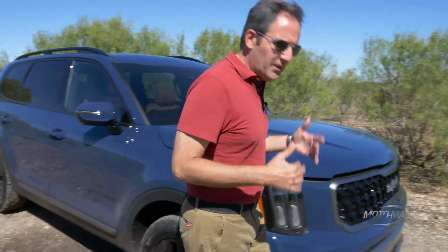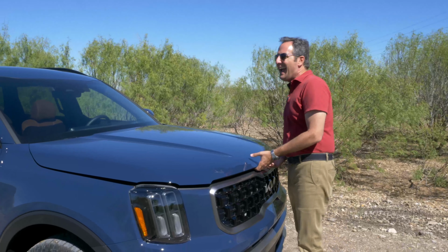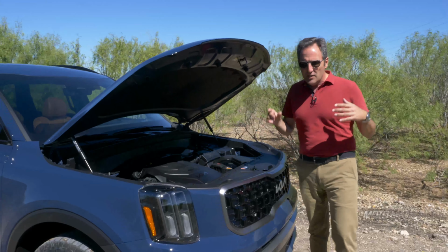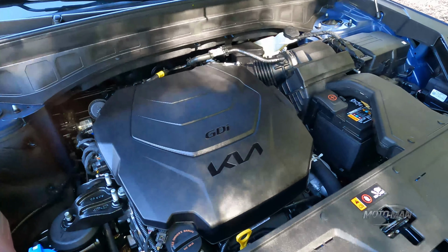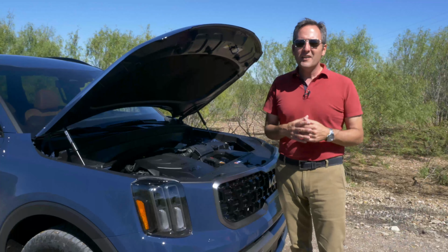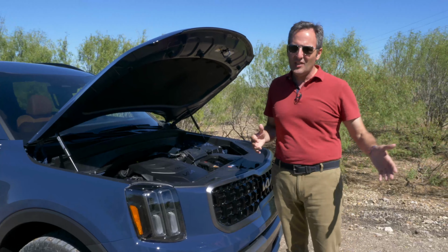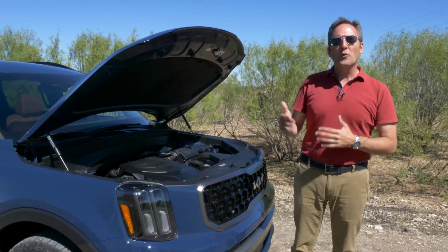Then there's what's underneath the hood, and there's really no change. It's the 3.8 Atkinson cycle V6, 291 horsepower and 262 pound-feet of torque. Then there's the fuel economy, and here they talked a big game about this when it first came out, but it really hasn't changed. 18, 24, 21.